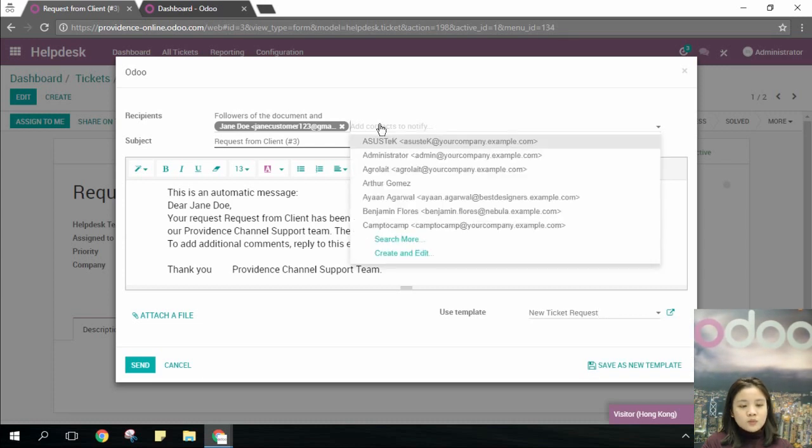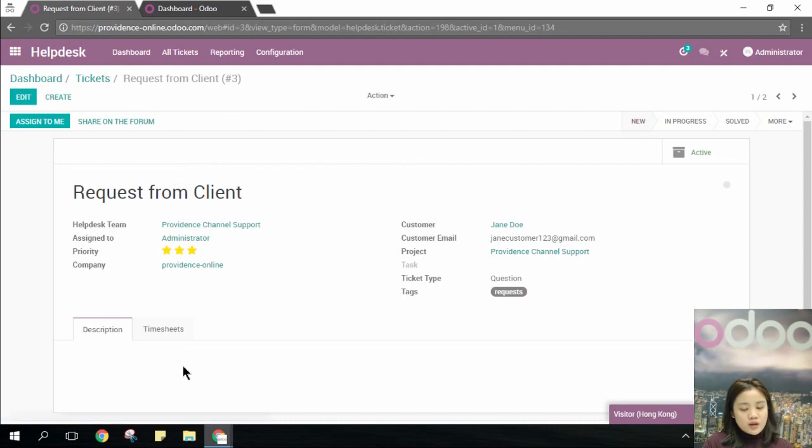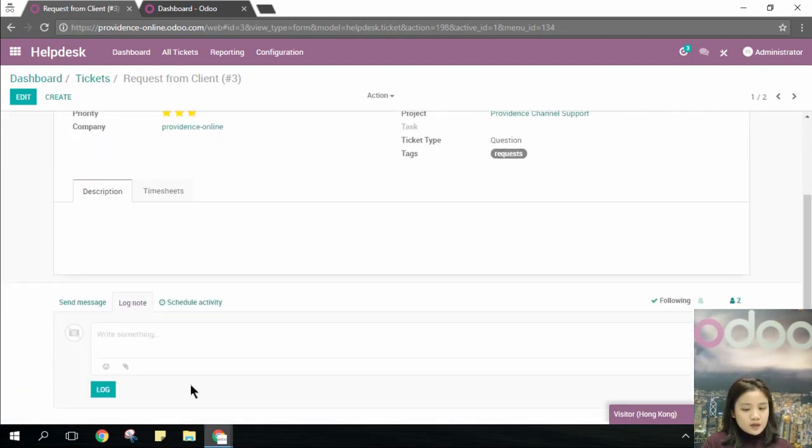If I'm talking to multiple people, so if Jane involves another colleague of hers, I can actually add her to the conversation. I can also attach files, so if she's requesting more information, I can send a PDF or image for her reference. I can also log internal notes, so let's say I need to have a colleague look into this, I can just tag my colleague and he or she will get a notification there.